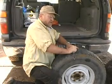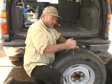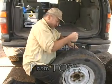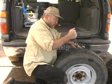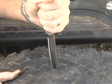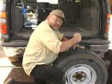Well, I guess it's time to take our test tire and pretend like we're a piece of glass on the road. I've got my tactical letter opener here. Well, it's leaking. Try it again. Tires are pretty tough. There we go.